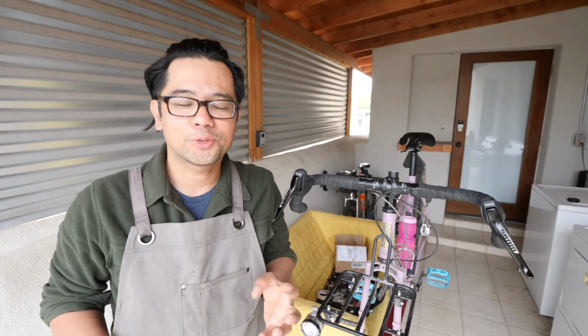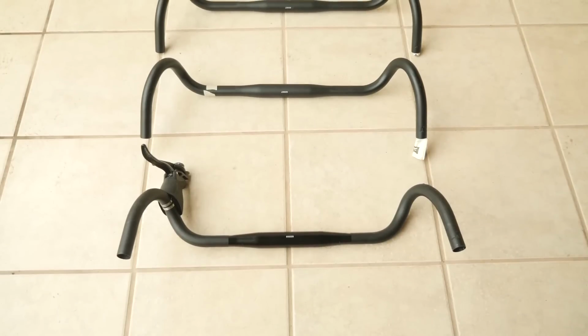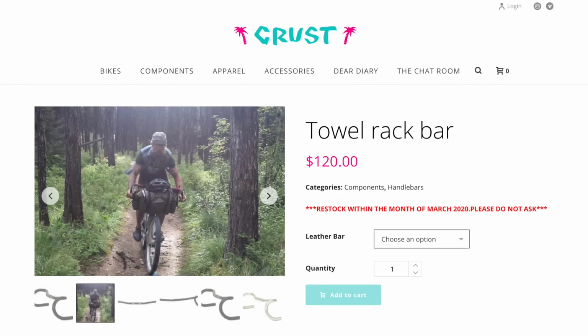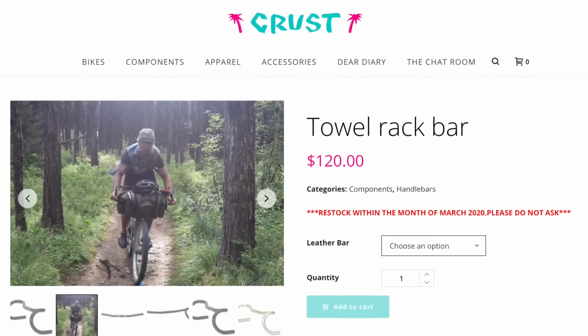So we live in really interesting bicycle times. Not only are tires getting wider, but also handlebars. In no small part to the gravel cycling trend, if that's what you want to call it, and to folks like Ultra Romance and Crest bikes who are really pushing the envelope. And now we're seeing other brands come out with wider handlebars.